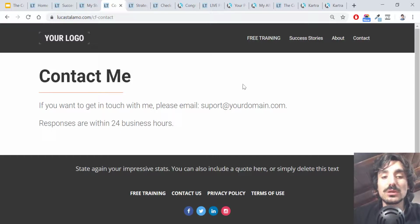It's pretty simple. There's not much info here. You want to include your email, your WhatsApp or Messenger link, your phone number if you want to include it, and a statement that you're going to take 24 business hours to reply to them, so that you are building the right expectation from the reach out.